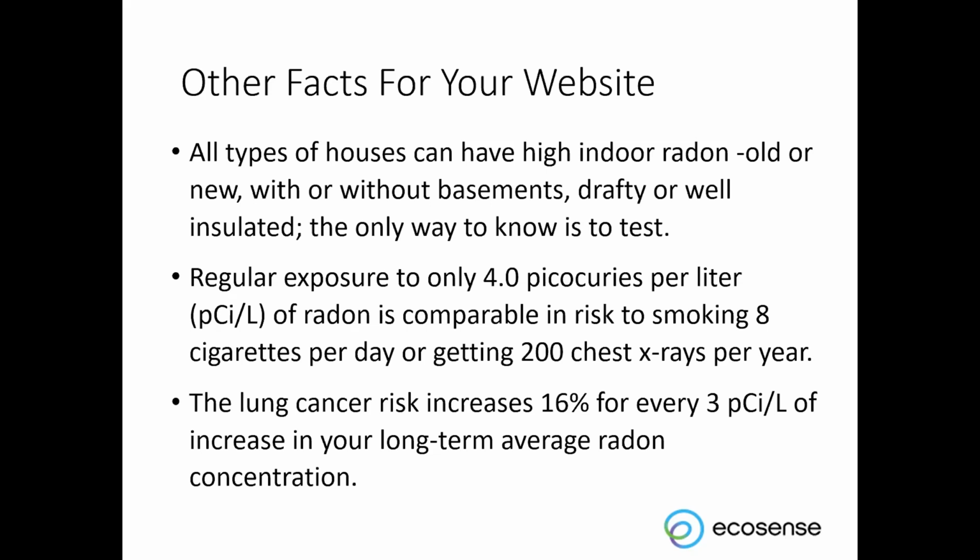Well, elevated radon, just FYI, can be found in homes that are built slab on grade, homes built over crawl spaces, combination foundation types. So it's good to have that information on your site. Also, people think, well, my house is drafty and old, so it's getting a lot of ventilation, so I'm not going to have radon. Drafty houses can have elevated radon.